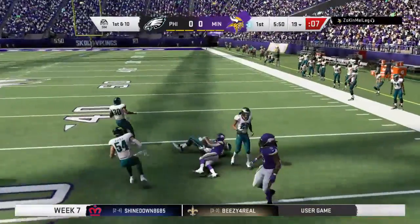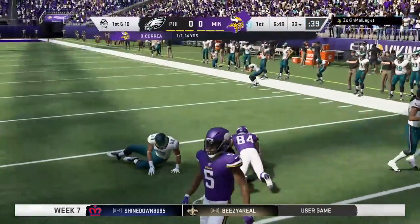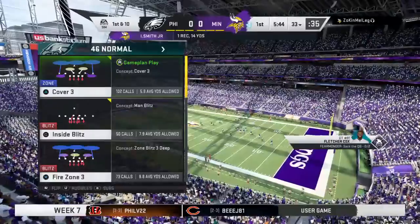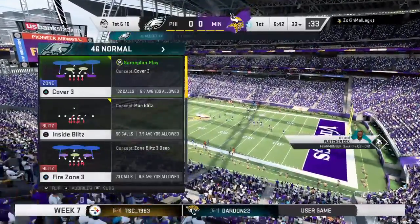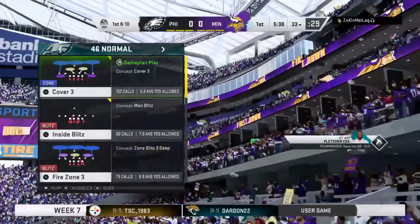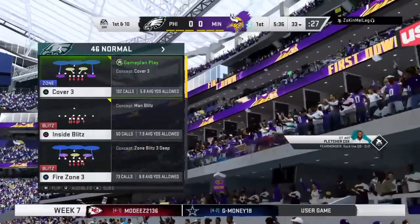On first down, Correa. That's caught by the tight end, Irv Smith Jr. And he's going to get this one across the 30-yard line. 14 yards there on the first play from scrimmage. First down. First and 10 at the 33-yard line.